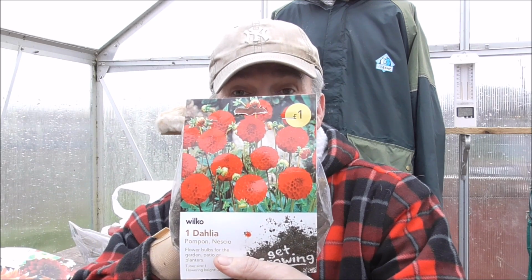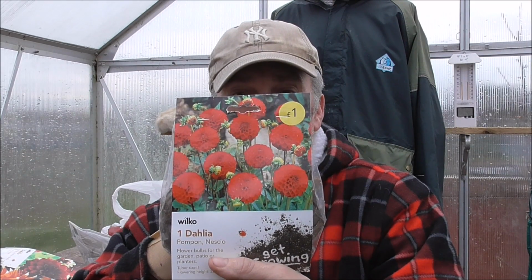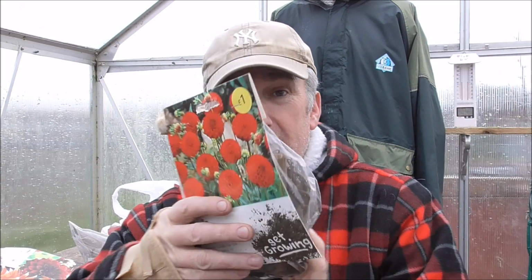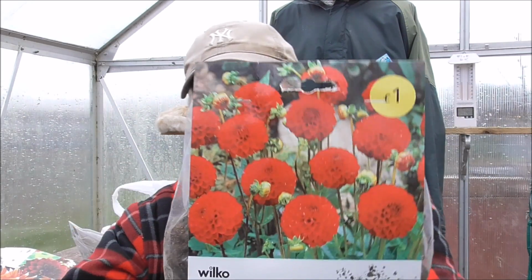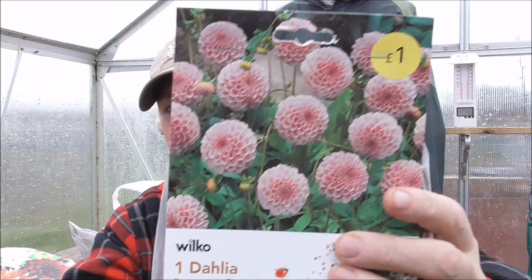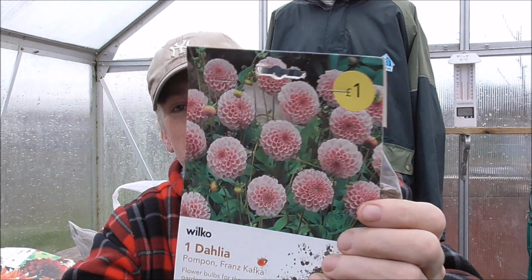Now this is Nesco pom-pom, beautiful red colour. Now all the pom-pom varieties, these varieties here, they all grow to about 80 centimetres, about 32 inches. So we've got another one here, we've got a Francis Caffer. Now this is another particularly good one, pom-pom. I like this. The same thing, goes to about 32 inches, 80 centimetres.